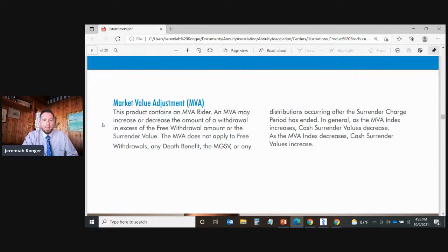So this product contains a market value adjustment rider. A market value adjustment may increase or decrease the amount of a withdrawal in excess of the free withdrawal amount or the surrender value. The market value adjustment does not apply to free withdrawals, any death benefit, the minimum guaranteed surrender value, or any distributions occurring after the surrender charge period has ended. In general, as the market value index increases, cash surrender values decrease. As the market value index decreases, cash surrender values increase.